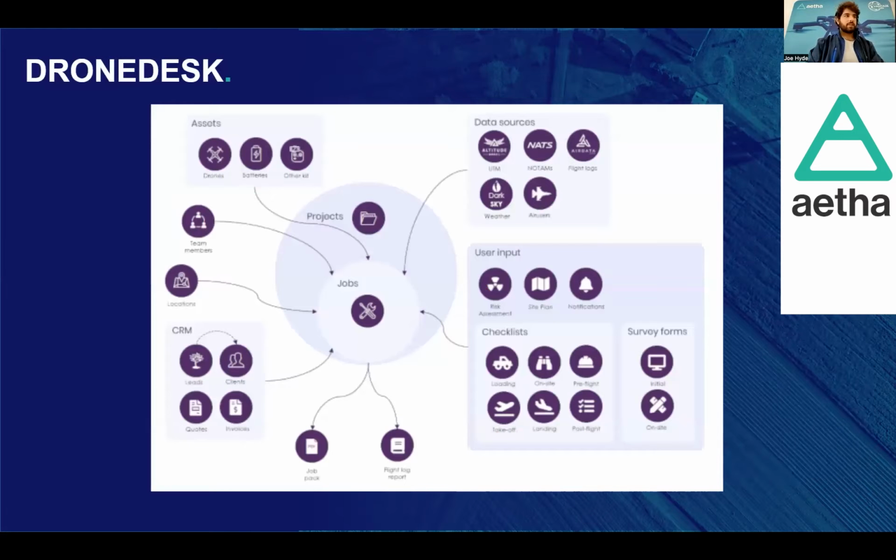The next app that is a great help for us and really minimizes the admin needed during drone operations is Dronedesk. Dronedesk is a great tool that encompasses all the aspects of the previously mentioned apps. The unified traffic management of Dronedesk goes into this, and NOTAMs and flight logs, but it also combines it with all other aspects like your own assets. So you can upload all the aircraft in your fleet, battery logging and stuff like that.